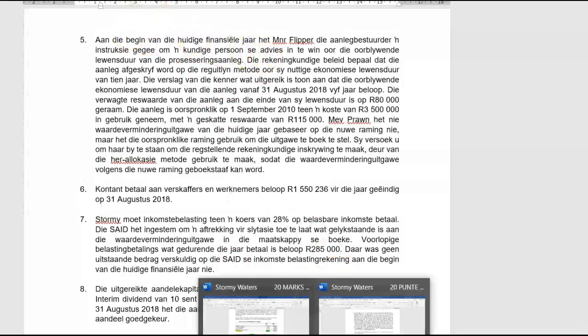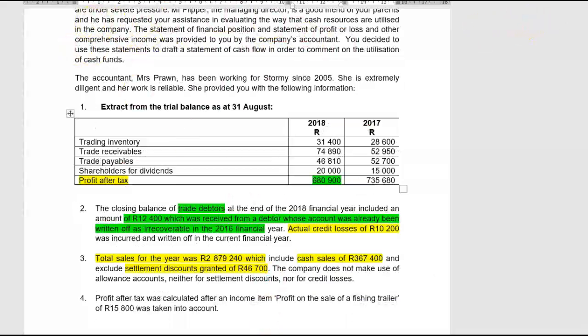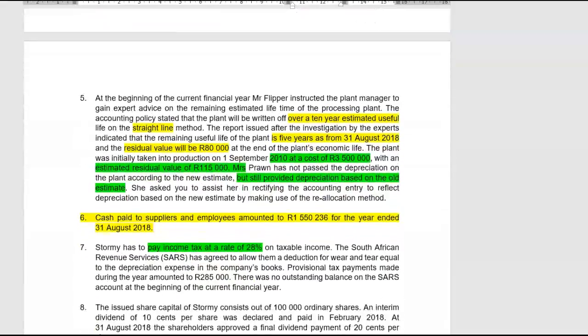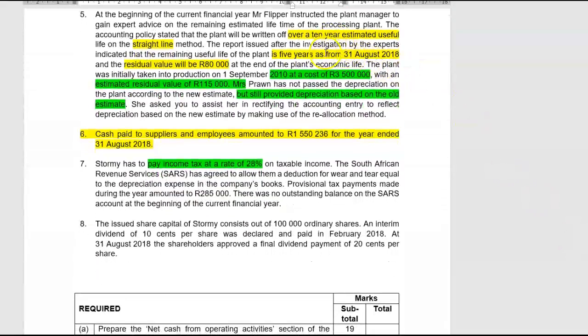Now, oops, this is Stormy Water here. They tell us, according to the new method, they don't give us our carrying value at the beginning of the year, so we have to calculate it. So the cost price as at 1 September 2010 was 3.5 million Rand. The estimated residual value, 115,000. So therefore, our depreciable value would be the 3.5 million less 115,000, which gives us 3,385,000.